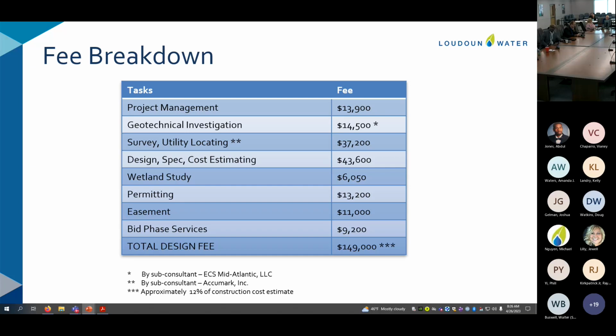What percent of construction costs? Pretty high? The construction cost estimate is the rough order of magnitude that we have estimated for the CIP plan sheet. And I was comparing this to other recent projects, the construction cost estimate versus the design estimate. And it comes around 10, 12%. So we thought that might be acceptable.